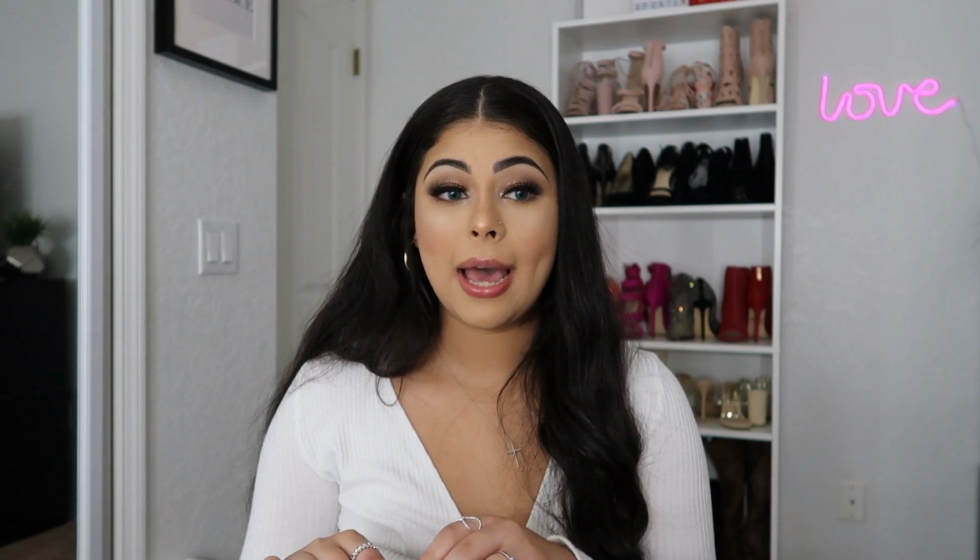So how I got this was I've been following so many Louis Vuitton fan pages, if you want to call them that, and usually they'll post when they have hard to find pieces that are back in stock. So I was lucky enough to get this bag, and I'm so glad I did because it's so pretty.